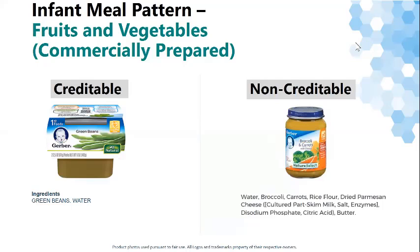Let's try another one. The one on the left is creditable, green beans and water. The one on the right, broccoli and carrots. That sounds great. We know broccoli and carrots are healthy, but the first clue here on this one is water is the first ingredient, and rice flour and dried Parmesan cheese have been added along with skim milk and butter.